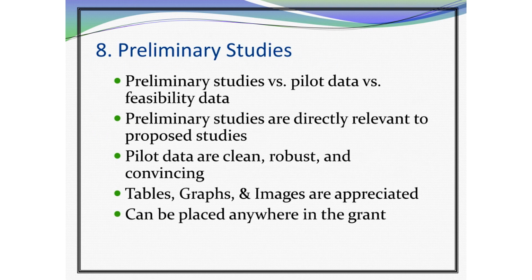Okay. So some of your grants that you're writing, like the Fs and the R03 and the R21s, say that preliminary studies are not required. And then you got the reviews back, and it says, well, there's no pilot data or feasibility data. And you're thinking, but there was none required. Well, let me tell you. There is a difference between preliminary studies and pilot and feasibility data. And I will tell you about that.